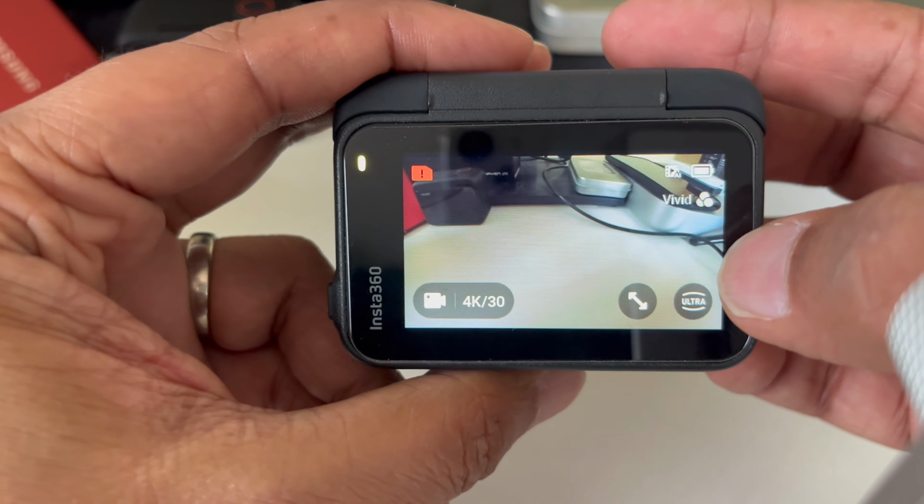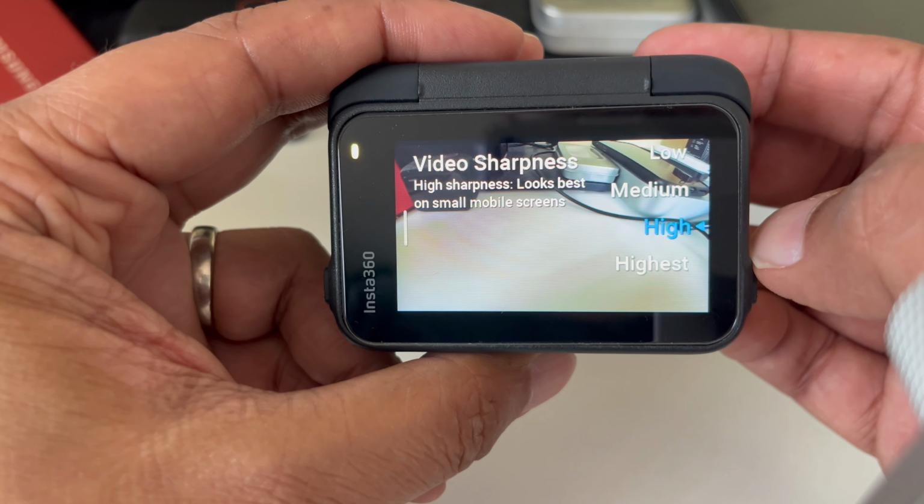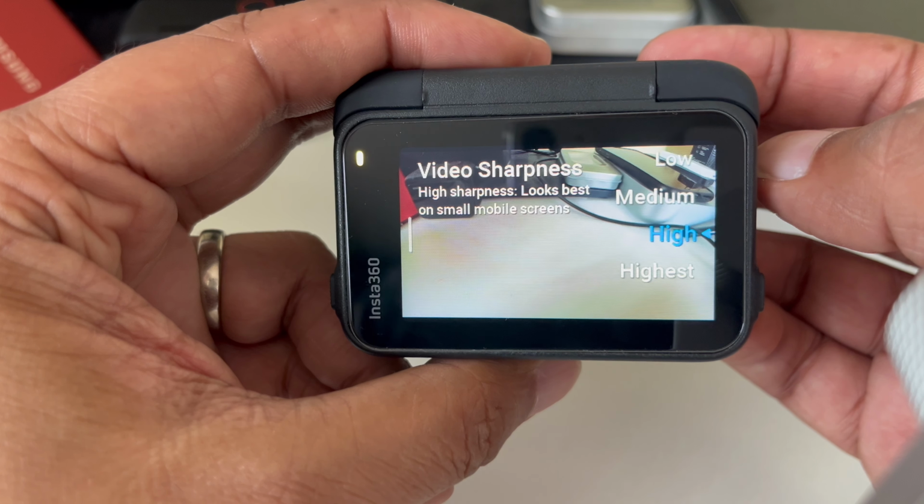Another choice coming up next, which I think will be welcomed, certainly by me anyway. The sharpness setting entry has been moved to the 3A page, according to Insta360, for independent sharpness adjustments in different modes. That page is just here.